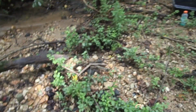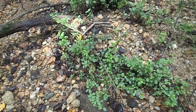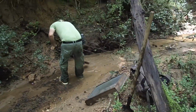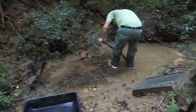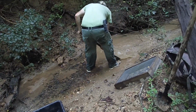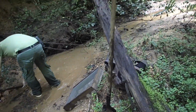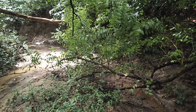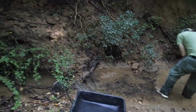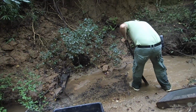Well, we're at a decent spot. It's got a lot of refuge rocks in it, and Chris likes it. It's also a good spot for artifacts. But the problem is, I don't have much of a stream, so Chris is over there digging a hole so he can pan. I'm probably going to go into artifact mode. See if I can find something cool that the Indians dropped. It's not as old as gold, but it's old enough for me.